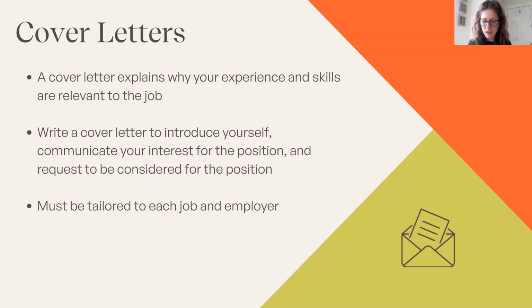So a cover letter is meant to accompany your resume and further explain why you would be a good fit for the job. Cover letters are not required to apply for every job, but they are sometimes requested. It never hurts to include a cover letter. It really can only help you. They are meant to strengthen and add to your resume. So not necessarily repeat information, but to add to what you've already put in your resume.